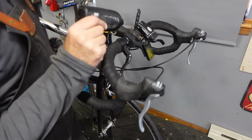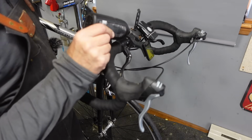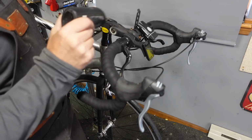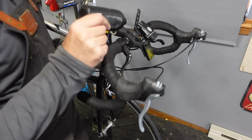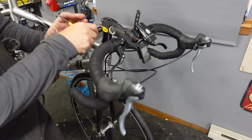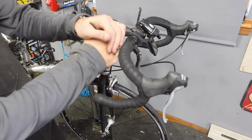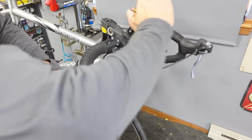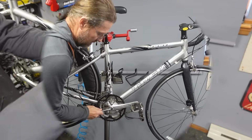So I always like to drop some tri-flow in the bolt heads. They get rusty, especially up here on top where you sweat on them. It just kind of keeps things from getting too out of hand. And it's always a good idea to check stem bolts. Yeah, those are all super tight.